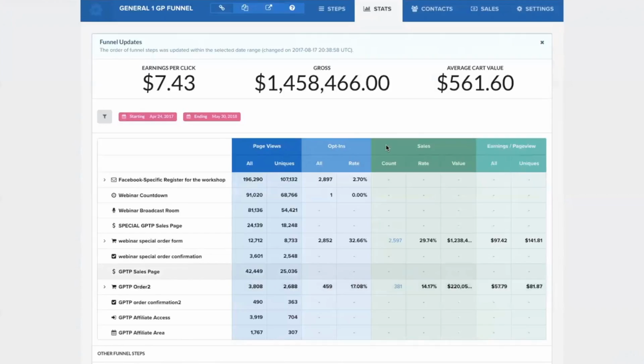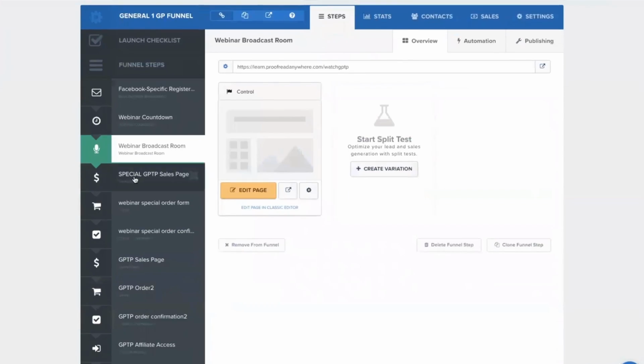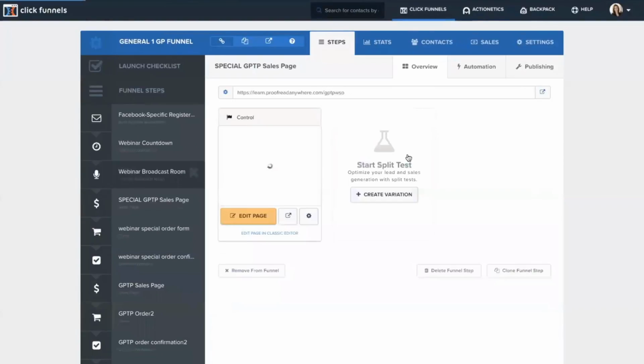I have a quick question. So you said that the special offer sales page will automatically redirect to the full price normal sales page after a certain period of time.